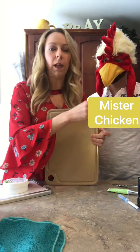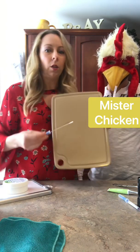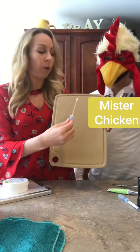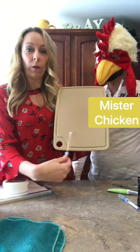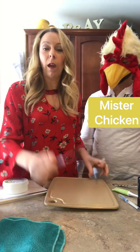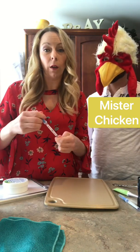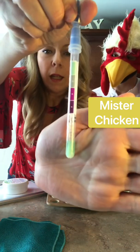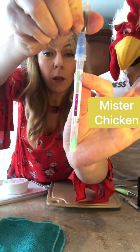So I have my second test swab, and I am going to check where my chicken was, and then I'm actually gonna take it a step further, and I'm gonna check the whole surface of the cutting board, because remember, I used that cloth to clean the entire cutting board after I cleaned the chicken. So now, you can see that green means clean, and our surface was clean.